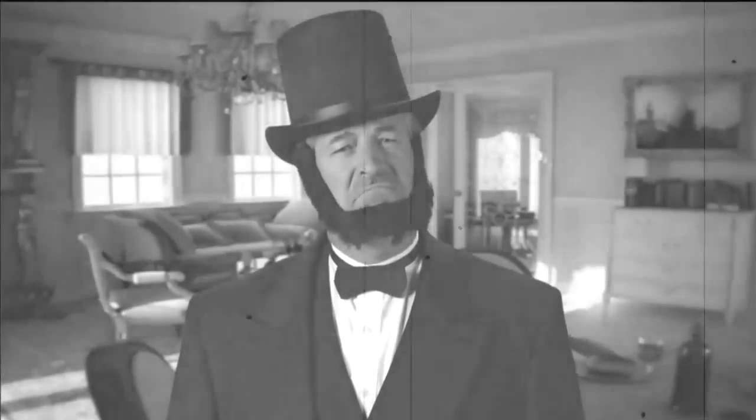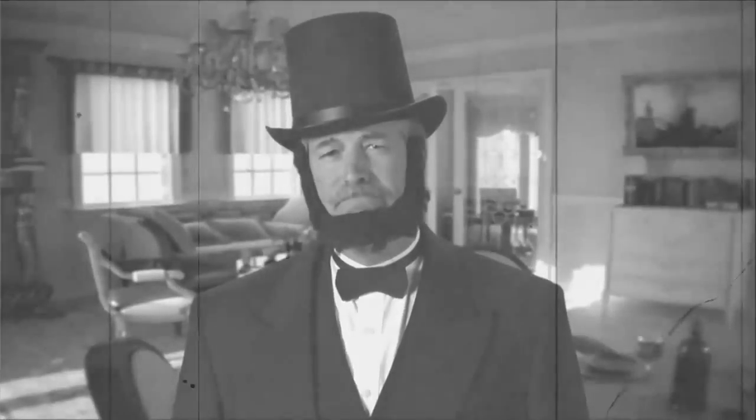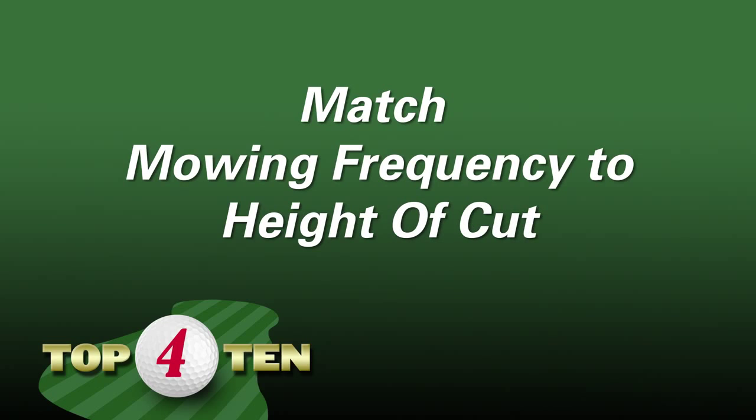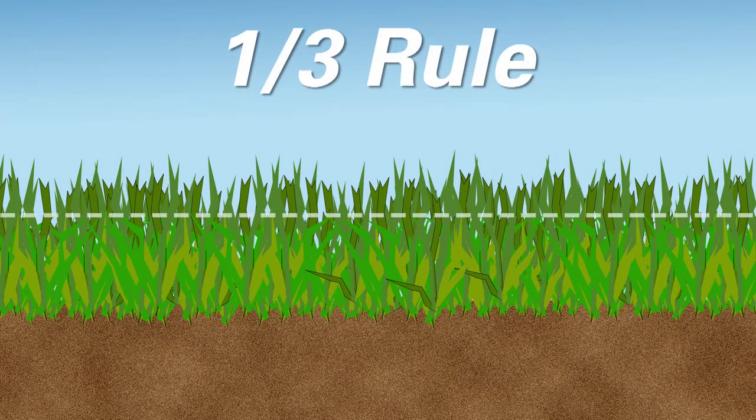And now on to number 4. I like that number. Match your mowing frequency to your height of cut. One of the first principles a turf student learns is the 1/3 rule of cutting grass. Never cut off more than 1/3 of the height of cut in one mow. It can significantly damage the leaf tissue, which can cause severe aftercut appearance.